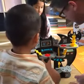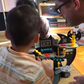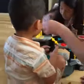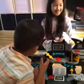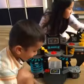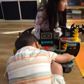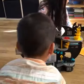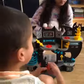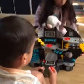Wonder where that goes. Maybe it goes on there. Yeah, maybe it goes on there. Oh, yes. It does. We think. Yeah, it actually does. It's on there. Oh yeah. This is Batman's bat bike. That's Batman's bat bike.